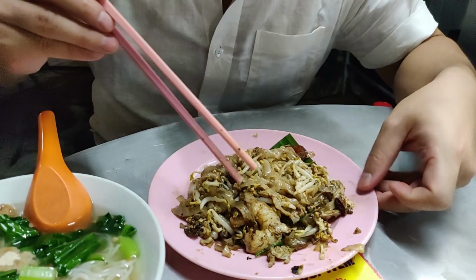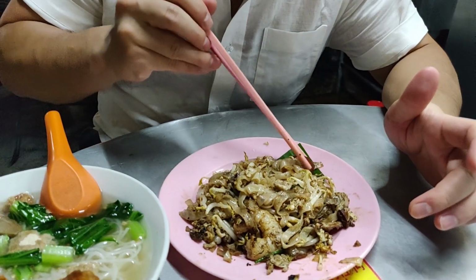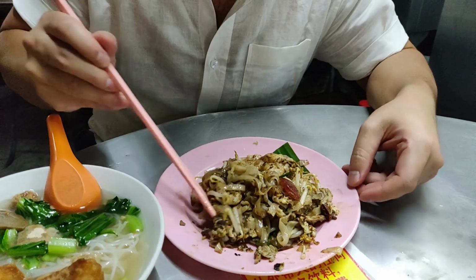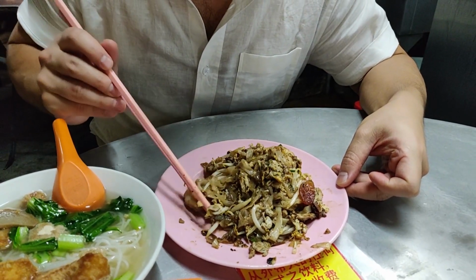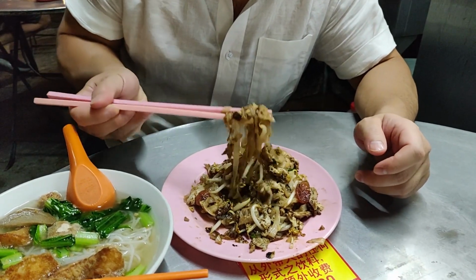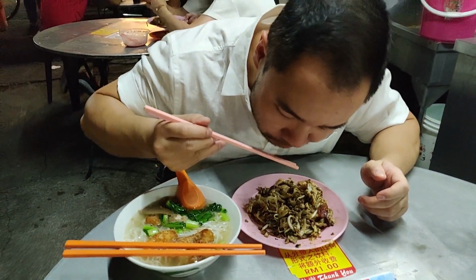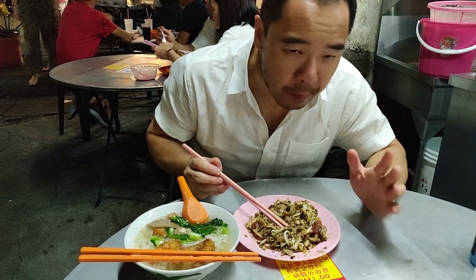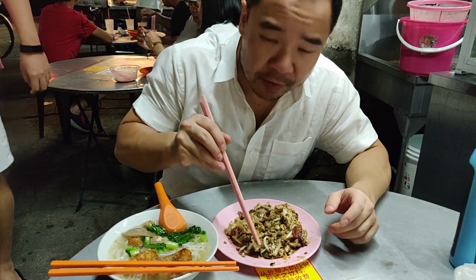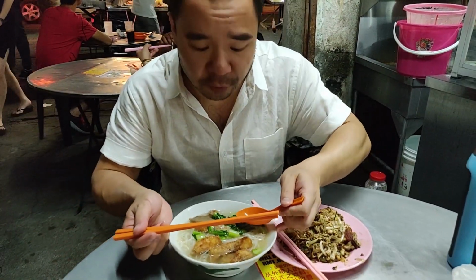the flavor is unrivaled. So what we have here is flat rice noodles, stir fried with Chinese sausages, big prawn, lots of pepper, a dash of soy sauce, and shallots. It's very simple, but it's very delicious. And a large part of that is because of the wok hei, which is the heat that comes from the wok.